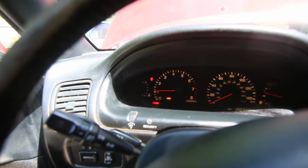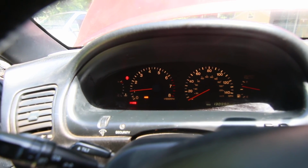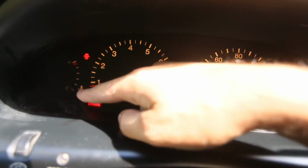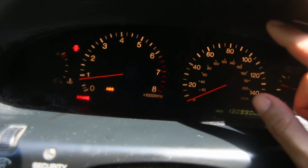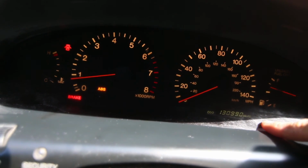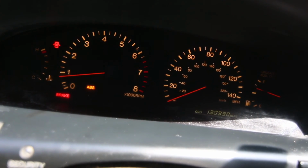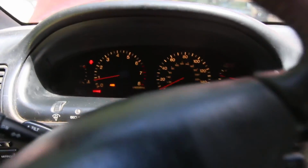So the battery's pretty dead, but let's look at the dash here. It's pretty cool looking. You have your temperature on this side. You have your tach, you have your speedo. You can tell it's 130,990 miles. And then you have your fuel gauge here. You also have cruise control, which is very nice to have in a car. It's got power steering. So very nice car.